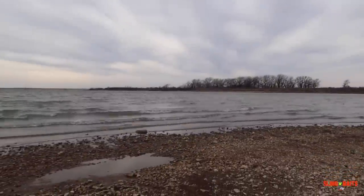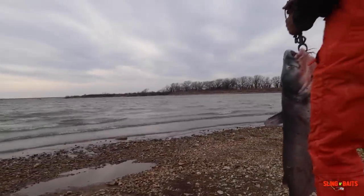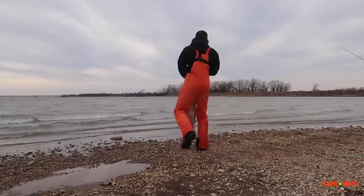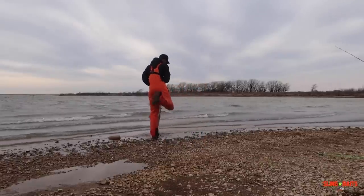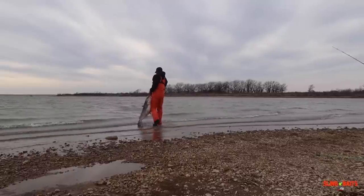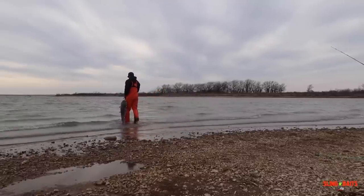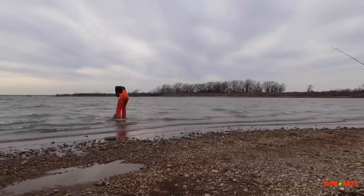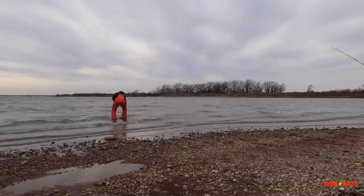I got my rod and my bait. I'm headed down to the lake. Let's go catfishing with slinging baits. We slinging them baits down by the lake. I hope I catch a big old catfish today.